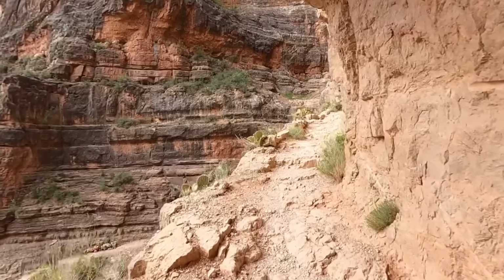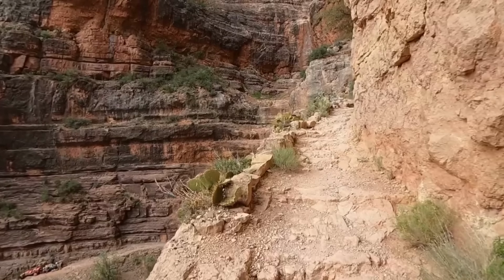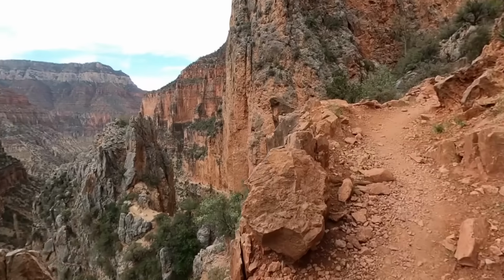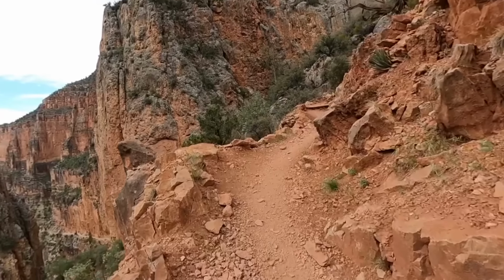This is tough too. I mean, you're going uphill at a decent climb here, so take your time. This kind of shot gives you an idea of how steep this is as we go up, and you see the rock formations. Really beautiful area here.